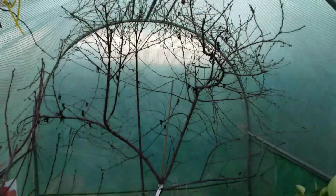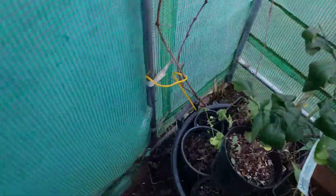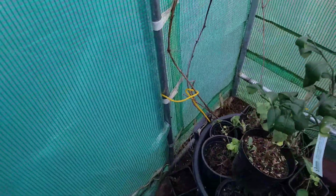So you're going to have grapes all hanging down here. Isn't that going to be wonderful? From here, you can see this is Muscat Blanc. I may even get a few grapes on here this coming growing season.